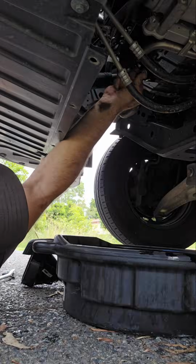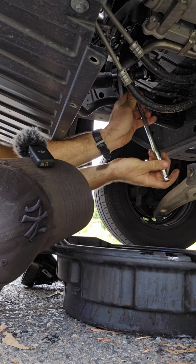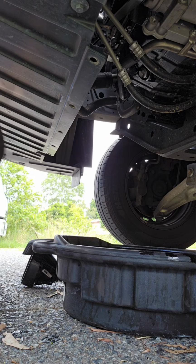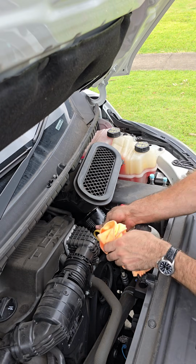Lower the car down because I can't get my hand on the oil filter. I almost ran over my legs. Nip that up. Boom. And of course oil's gonna go everywhere. That's just how it works.